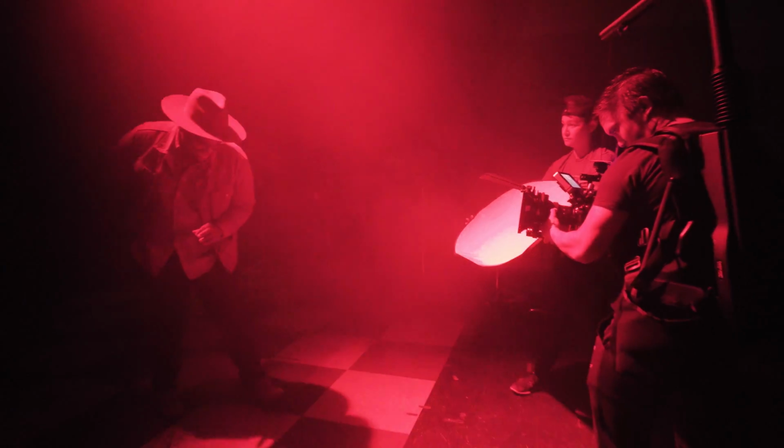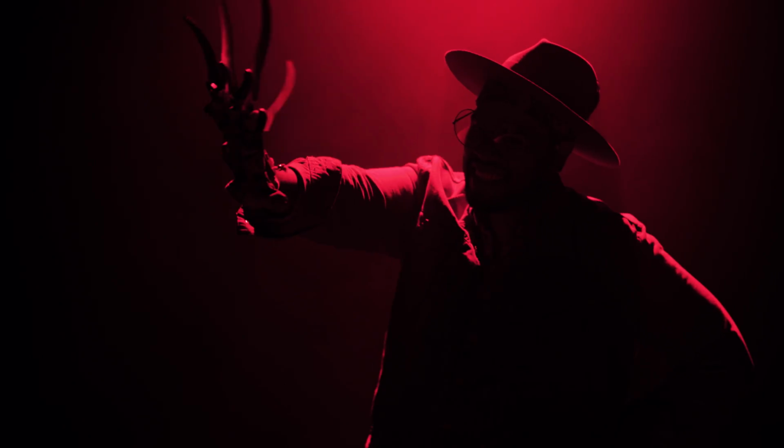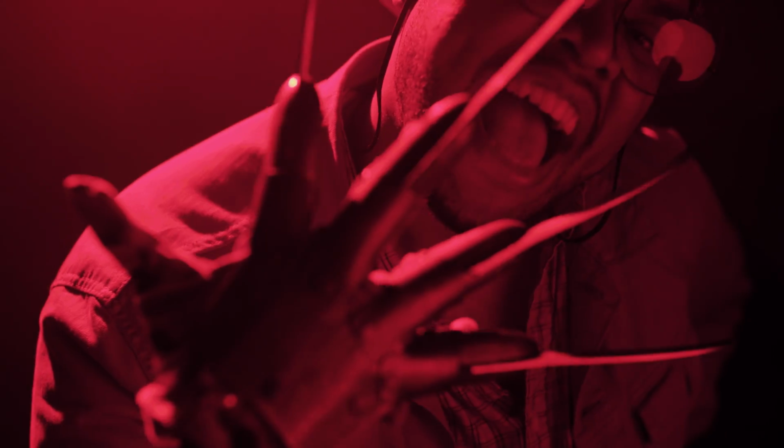The hazer was such a valuable asset since it added volume for the light to actually travel through, otherwise the background would have just fallen in complete darkness.